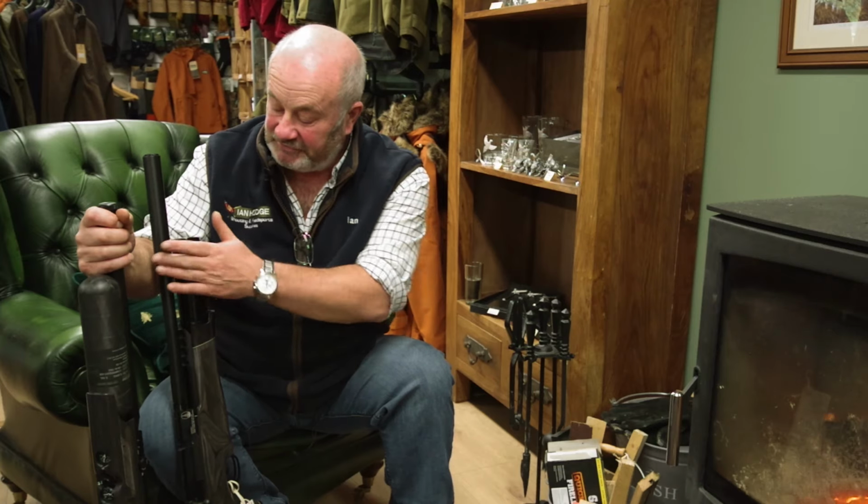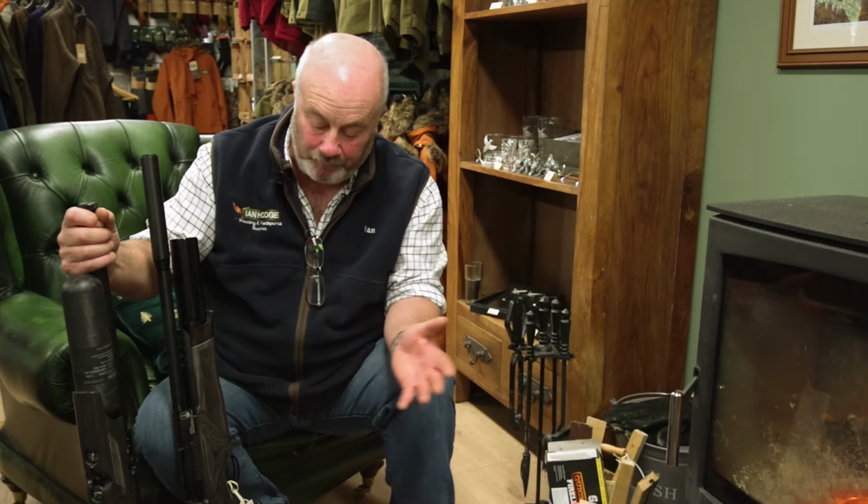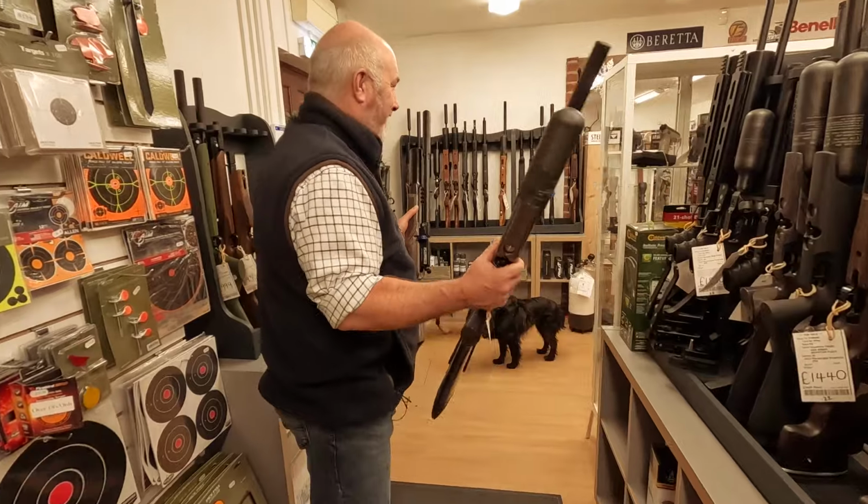And silencers, this one comes with a silencer. Silencers actually aren't too bad compared to the gun. You're looking at anything from £50 to £100. But the scope is whatever. We've had people spend £1,000 on a scope to put on a Springer air gun. But we're quite happy for them to do that, but you don't really need to.